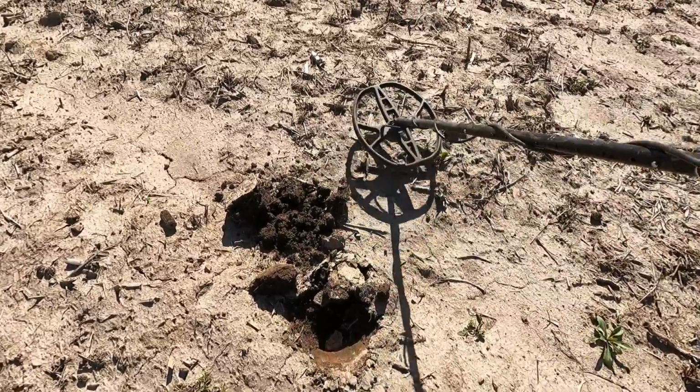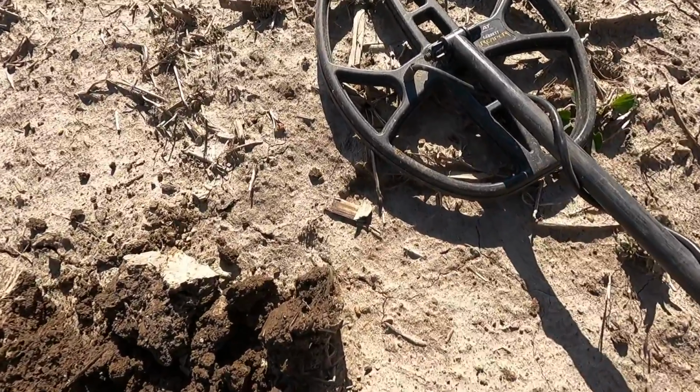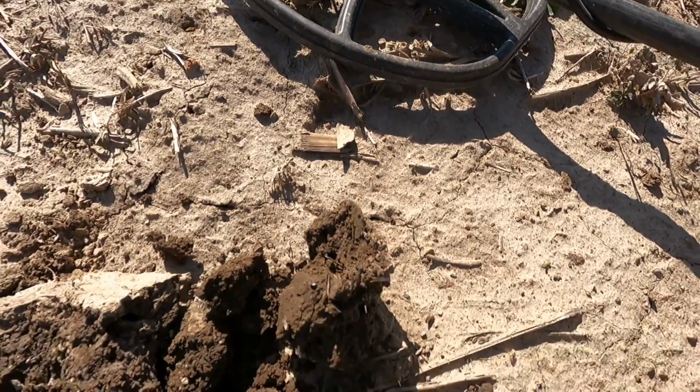Man, that thing's reading high. That sounds like silver right there, man. Oh my God, look. I think it is a big old silver. That's a big old silver coin right there, dude. Oh my God, what's that, a quarter? Like a 1965 quarter. All right, I'm gonna have to take a picture of this real quick, and that's a nice one right there. Oh, I can just feel that's gonna be a good one.